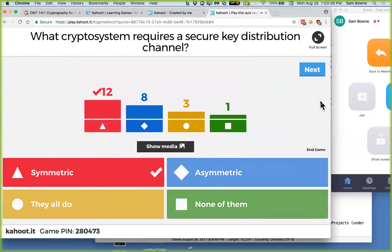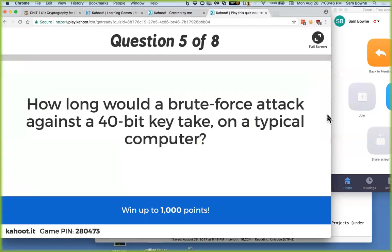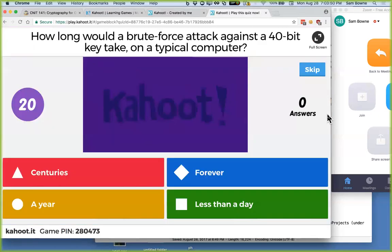All right, that's symmetric. That's the problem with it. You have to distribute the key somehow. All right. How long would a brute force attack against a 40-bit key take?